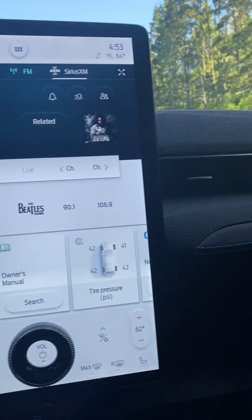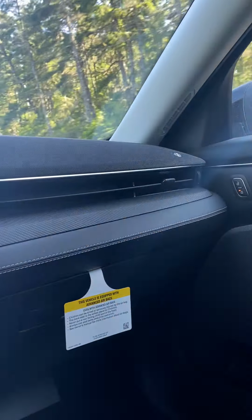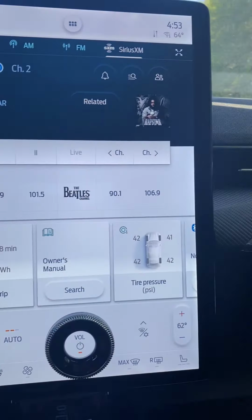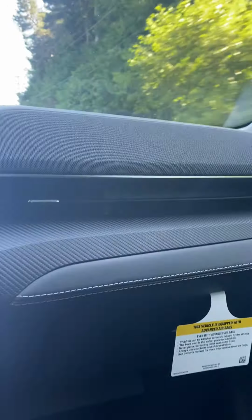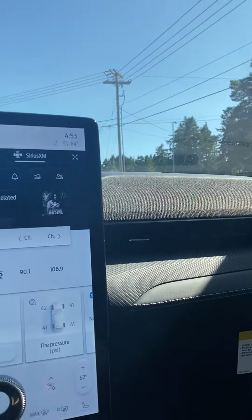Nice looking dash. The dash is interesting. It's really kind of simple, but it's quite elegant. I like this stuff there. Look of that, you know. Whatever this stuff is here is kind of nice. Kind of a nice touch to it. It's almost like a Lincoln, like a luxury thing.